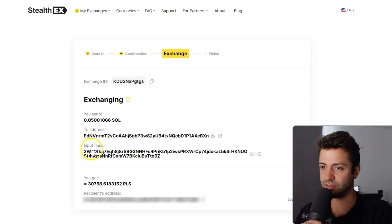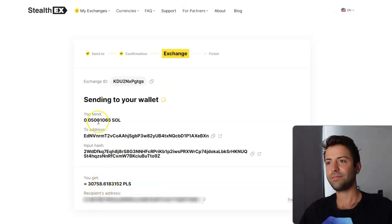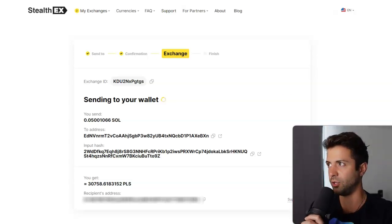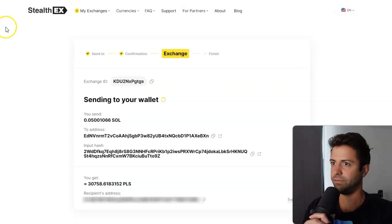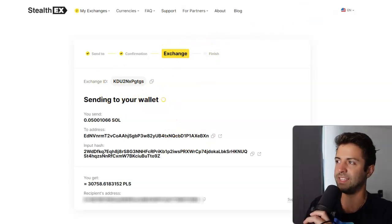And remember, when this goes through all the way, it'll say finished over here, and my recipient address will receive 30,000 PLS. All right, so we just had a change in the notification. Now it says sending to your wallet. I don't imagine this is going to take very long at all. Let's pull up the wallet, okay? Yep, there it is. Now I have 131,000 PLS in my wallet. And all it took was about 5 minutes, maybe less than that. So it's already been sent to my wallet. My Metamask picked it up over here.